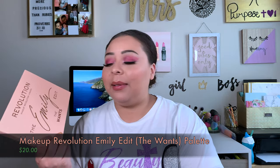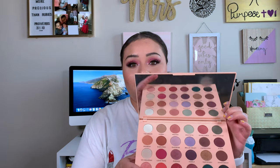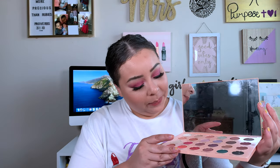This is my smallest and this is my biggest. My biggest is my Emily Edits palette, the Wants. And that is just what this looks like. It is huge and has a huge mirror. So this is my biggest palette.